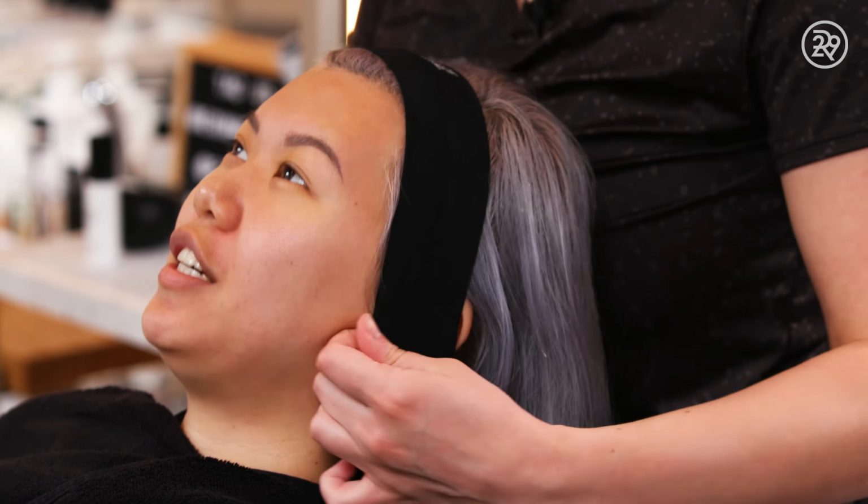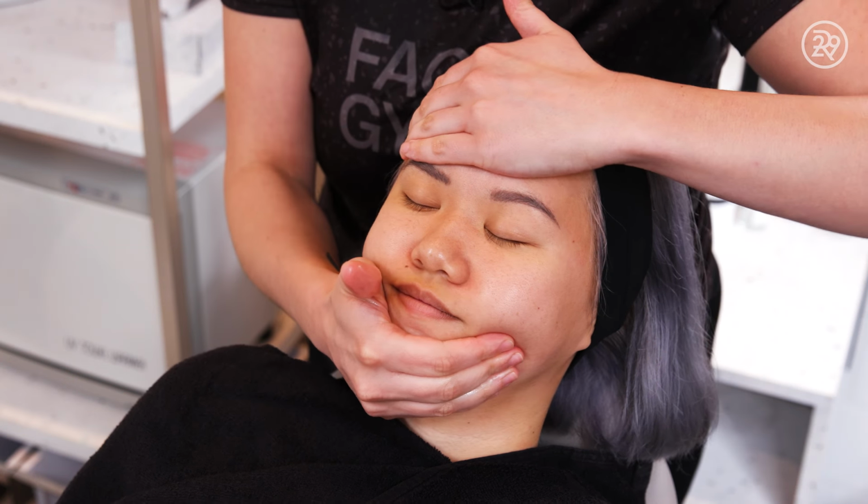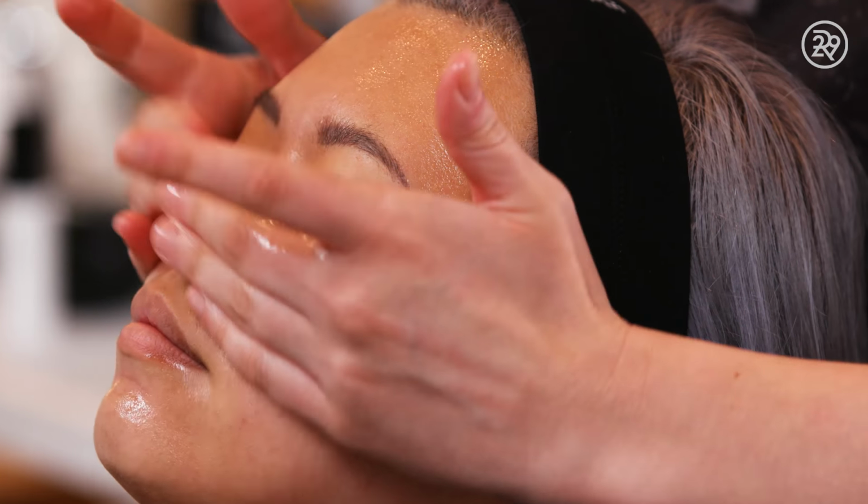So how's your skin feeling today? Actually, my skin feels pretty good. I'm just prone to congestion usually. Okay, I think we use our training serum. Since you say you're prone to breakouts, I'm going to be using our Clear Skin.